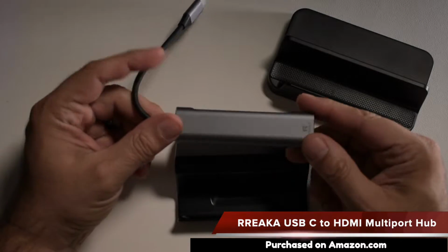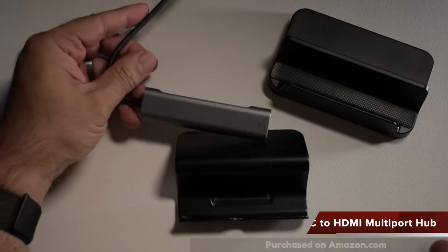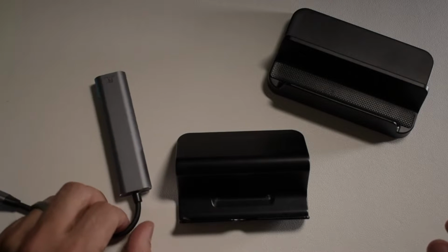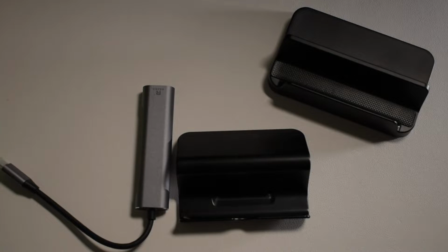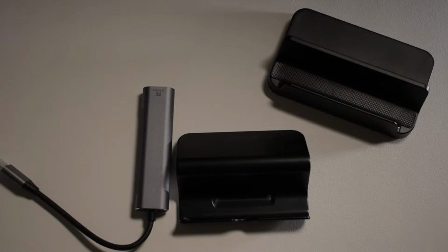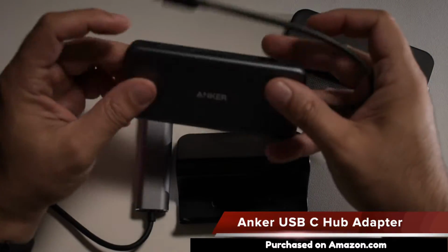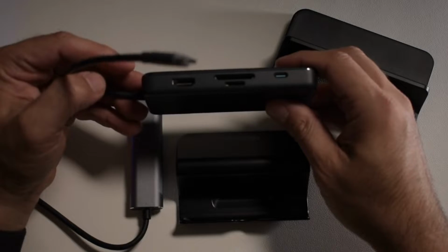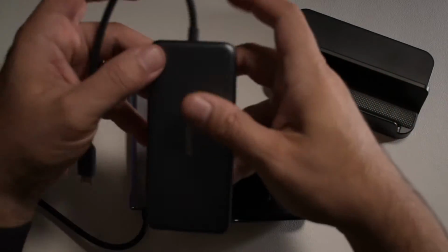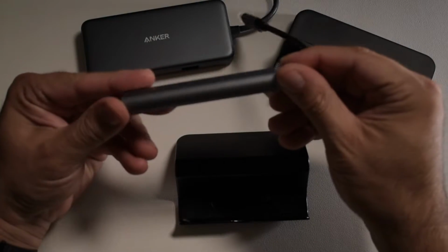Now, we also need something to connect the Steam Deck to a monitor or television, and this is a pretty inexpensive USB-C to HDMI hub, but it also has two USB-A ports in case you wanted to plug in controllers or a mouse and keyboard. And this does support USB-C pass-through charging with the Steam Deck's included charger brick. However, you can also use this Anker USB-C hub adapter that also has SD card slots as well as an Ethernet plug. And this one's a little bit more expensive. I bought this in 2020, but it also is more powerful. And I'm going to get into that a little bit later on in this video.